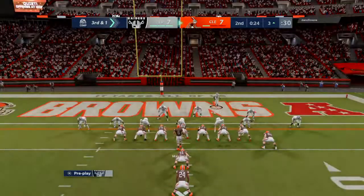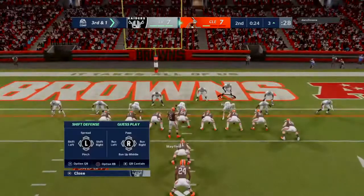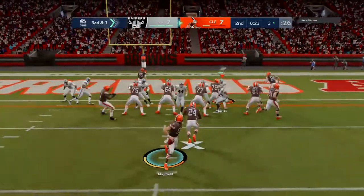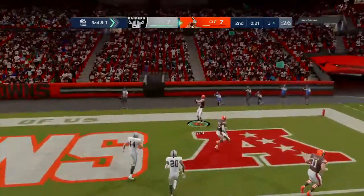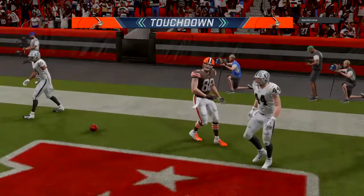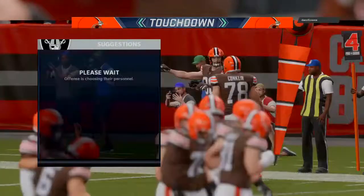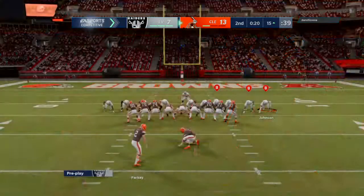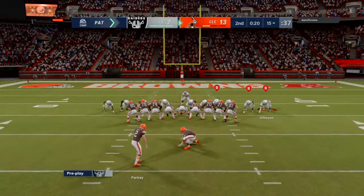Heavy set out there on 3rd and 1. Going to the air again with Mayfield, and that's going to be caught for a Browns touchdown. Harrison Bryant as the first half is winding down. And the Browns have taken the lead.